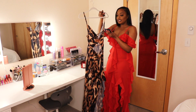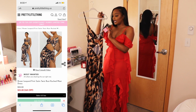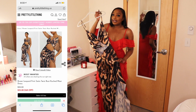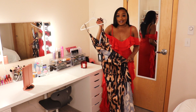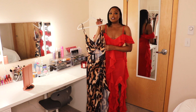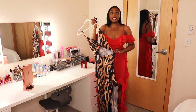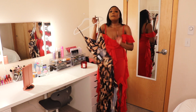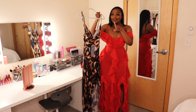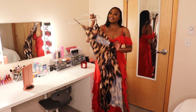So this is the next dress. This is the brown leopard print satin twist bust ruched maxi dress, and I got this one in a US size 4. Once again, it depends on where you live and what the vibe is. Now, I will tell you, this is not necessarily a dress I would wear out for Valentine's Day here in Seattle because it is freezing cold right now. It is freezing, it is raining, it is storming. But if you live somewhere warm, baby, this is the dress for you. So let's go ahead and see what it looks like on.